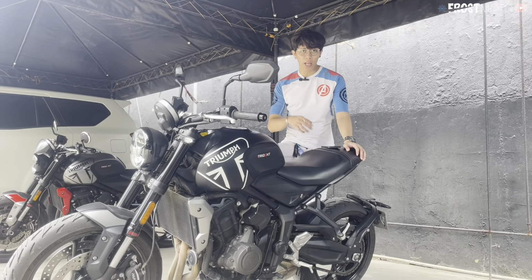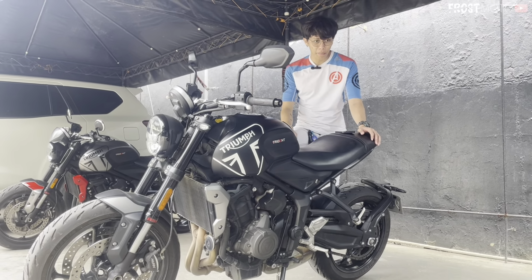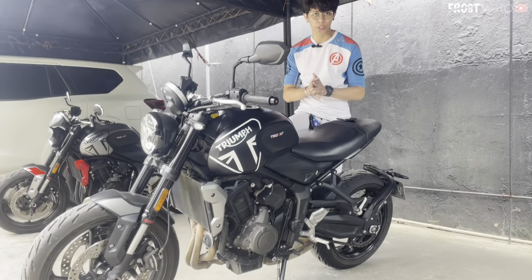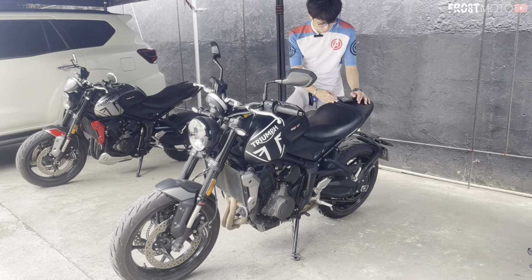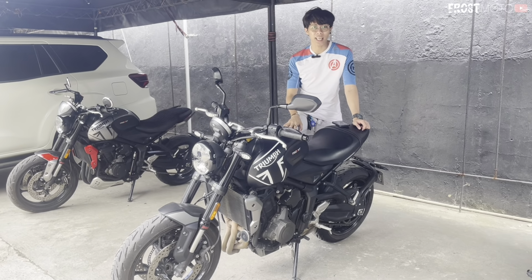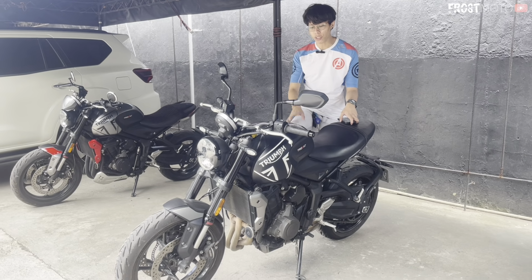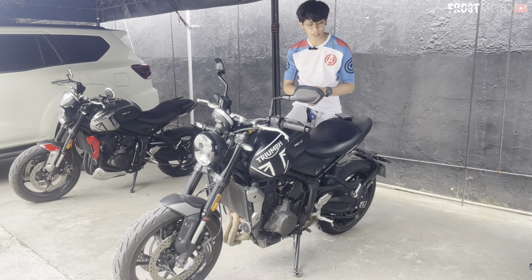So before we go to the engine specs or features and everything on it, let me just tell you about the price. The price point, actually they have 4 variants for this one. I have a list here so I wouldn't forget it. Triumph has been increasing their bike prices. Actually, the 2023 version is still the same as the 2022, but there is a price increase.